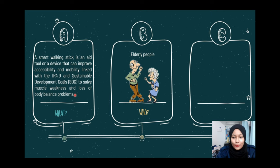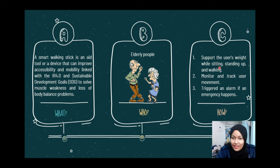Next, how does the smart walking stick operate? First, support the user while sitting, standing up, and walking. Second, monitor and track user movement. Third, trigger an alarm if an emergency happens.